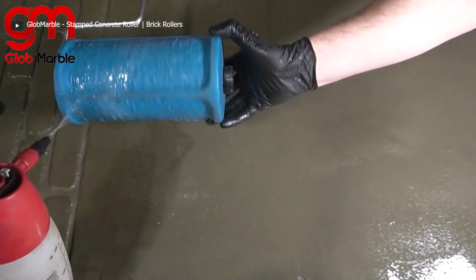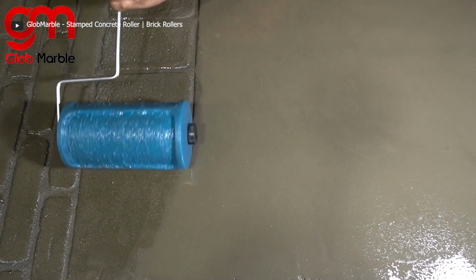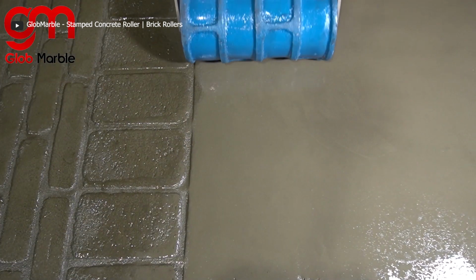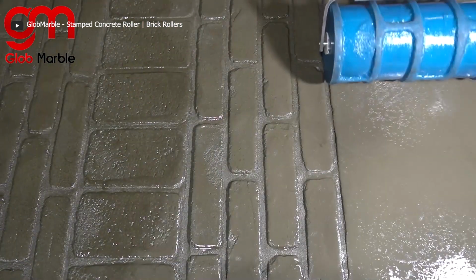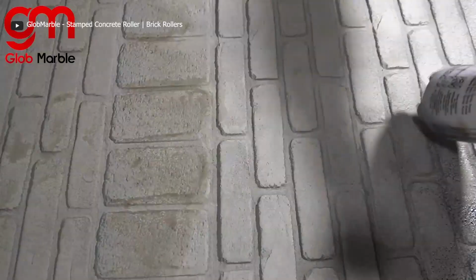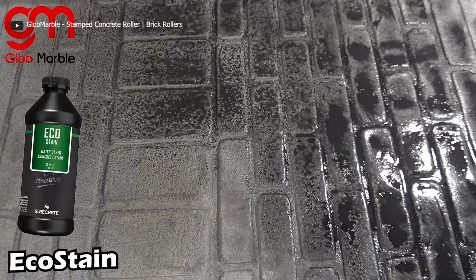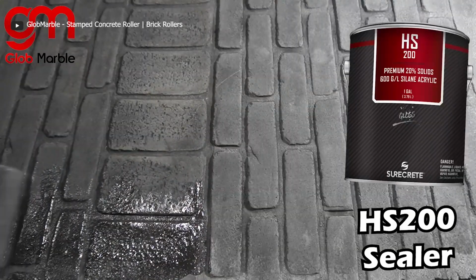The process involves waiting for the concrete to reach a balance between sticky and malleable, then choosing a pattern and rolling with even pressure to create a consistent imprint. Repeat this process in sections, ensuring you overlap grout line imprints for a flawless pattern. Cleaning up is easy with mild detergent and water. Once the concrete has hardened, consider adding a stain and sealer for protection and visual appeal.